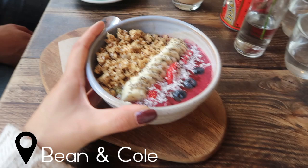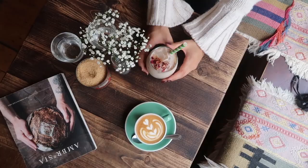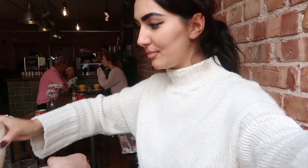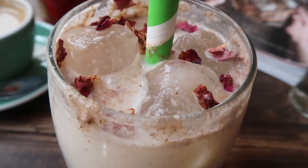To be incredible. Flat white and then an iced chai latte. So Bean & Cole is an Australian inspired coffee shop most famous for its strong brew coffee. I ordered a chai latte, which is a sweet, spicy, milky drink, and the flavour changes depending on the coffee shop, but this one tasted very much of cinnamon and vanilla. It was delicious. So we've just finished up at that coffee shop. It was called Bean & Cole and it was amazing.